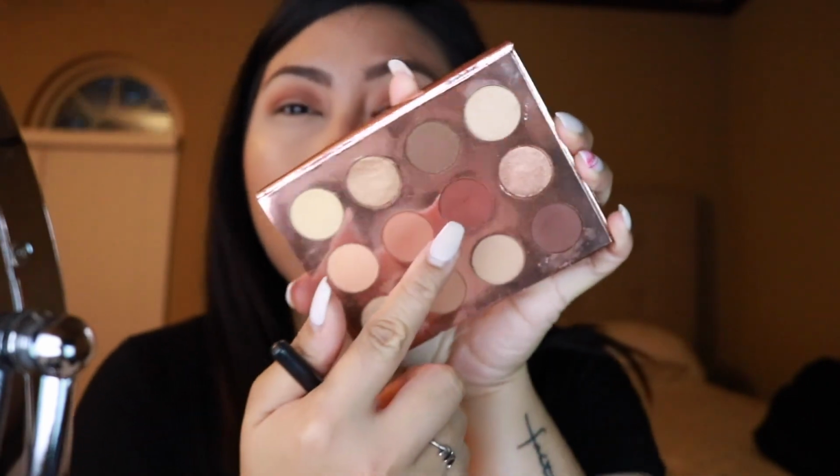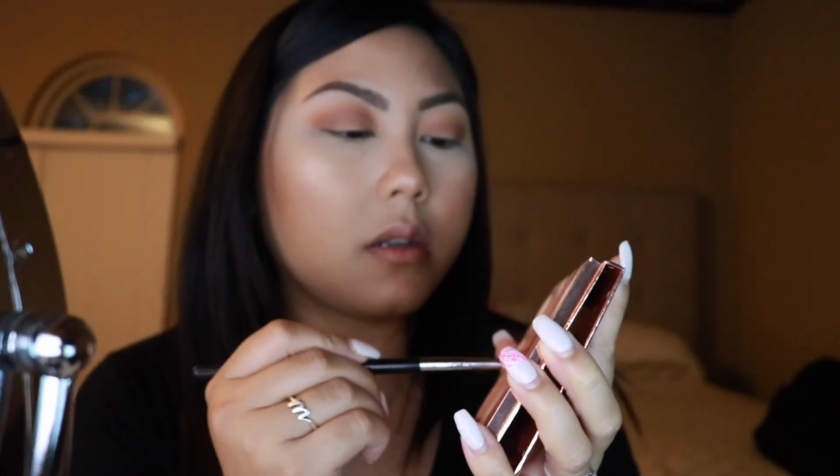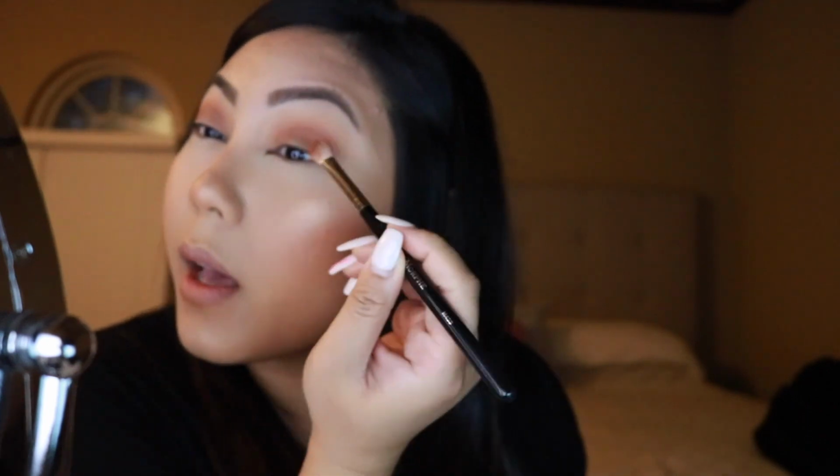So I'm going to take this brush. This is the Morphe M433 brush. It's a flat shader brush. I'm going to take this color in the ColourPop palette, this really dark reddish brownish shade right here. And I'm going to take that and put that on my outer edge, outer V.